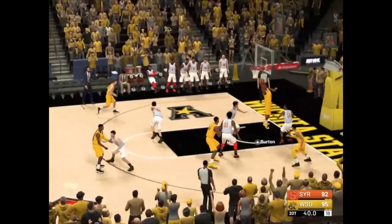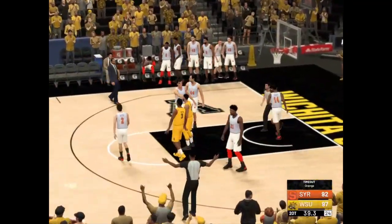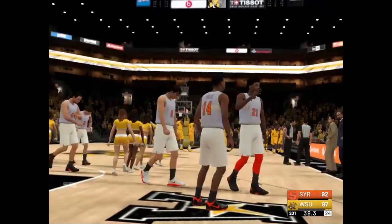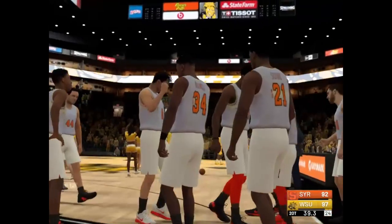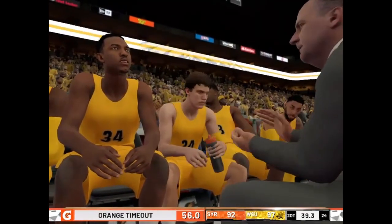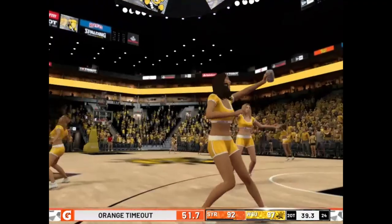To the paint. Burton. Yes! You have to credit the pinpoint pass for making that play possible. And so the timeout by David Fizdale here. What's your take, guys? And they need to use as little time as possible here. If they can get a bucket before the clock hits 24 seconds, they can try for a stop on the next possession. If there's less than 24, then they'll have to foul.